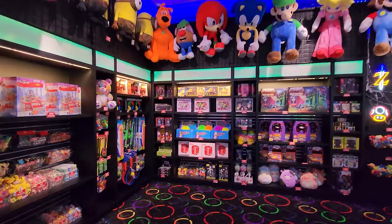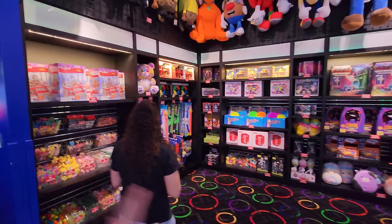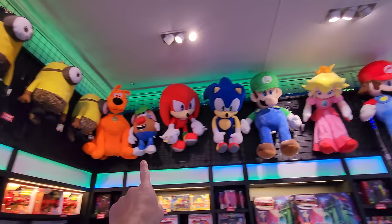Now it's time to check out the prize area, guys. So this is the prize area. I'm actually a little surprised it's so small compared to the rest of the arcade. But they do have some pretty cool stuff. You can get some minions up there if you want that. Get some other big Mario characters and stuff up there. Really cool. What is that?